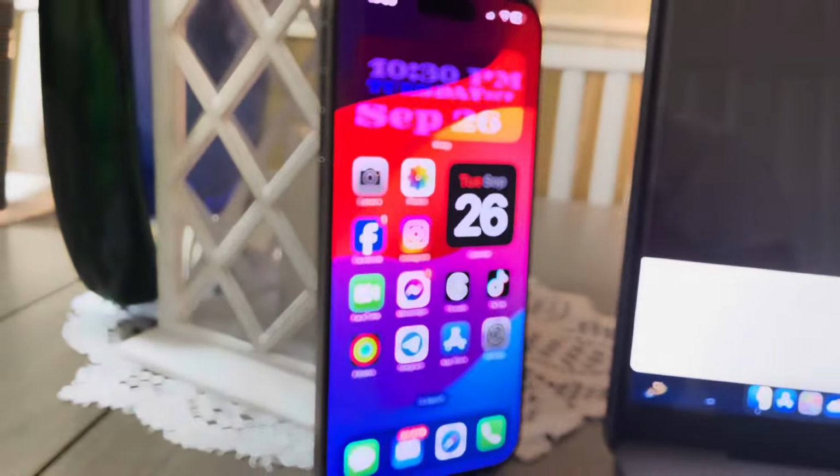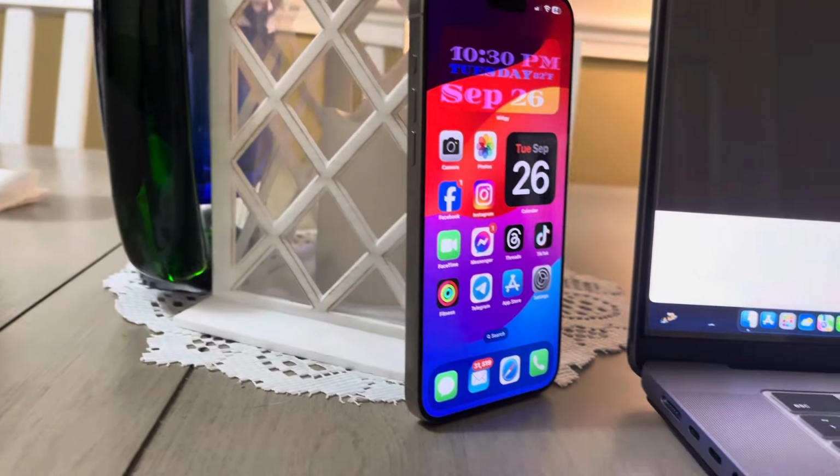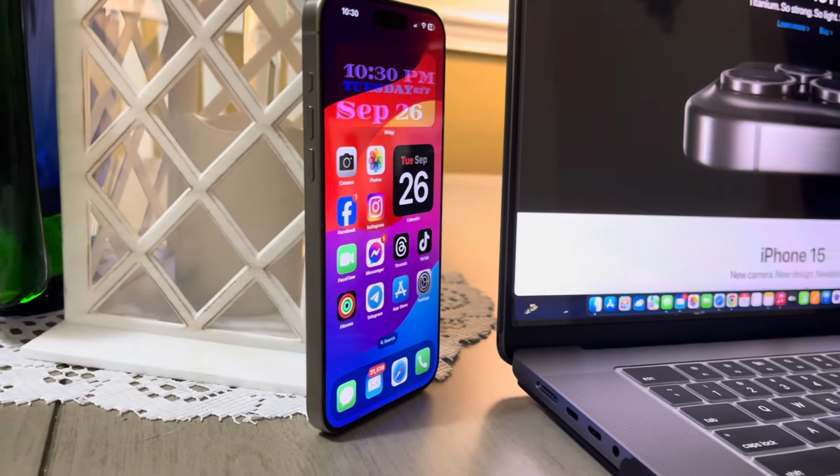And there you have it, guys, the new iPhone 15 Pro Max.